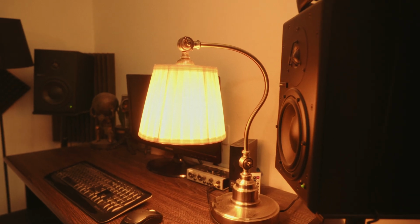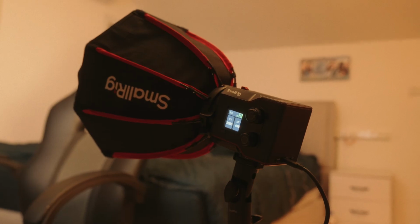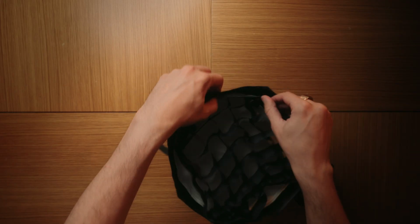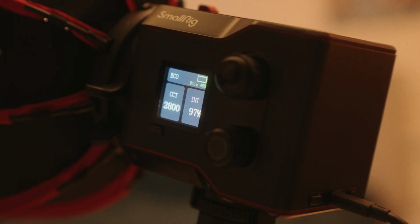After choosing the right framing, I placed a warm lamp behind me, so I have a motivation to light my face. Then I set up the RC60B with the RAD30 softbox and used the diffusion and the grid to make it soft and directional. This light was angled 80 degrees to the side, so I can get a side lighting on my face that was motivated by the warm lamp, and also set to 2800 Kelvin.